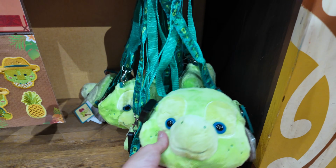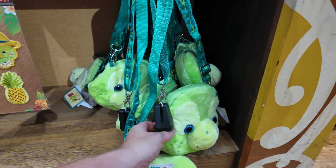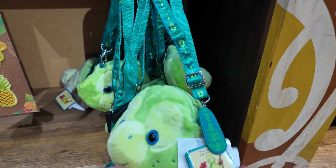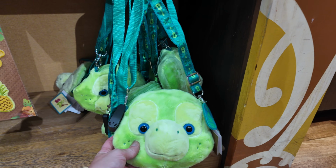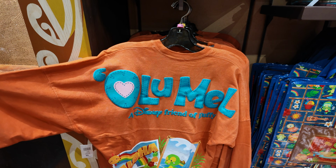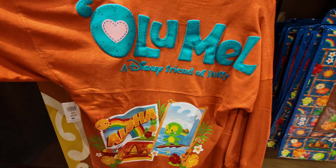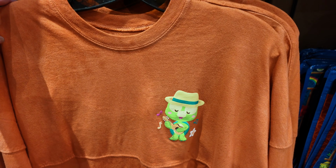And then you see a lot of people with this, the Olumel little handbag. They got the security tag on there because these guys are special. We can't have them taken. And this is also only going for $22. I think that's a really good deal. Of course, Olumel even gets his own spirit jersey. So cute. It says Aloha down there. What does the front look like? Just him and his cute little ukulele.